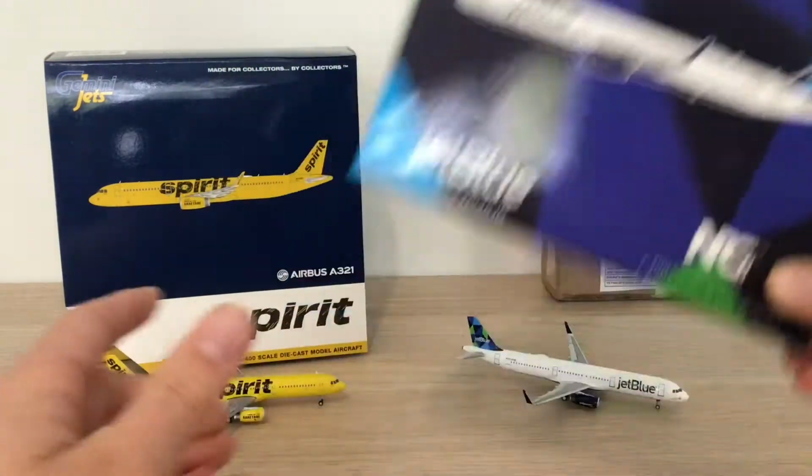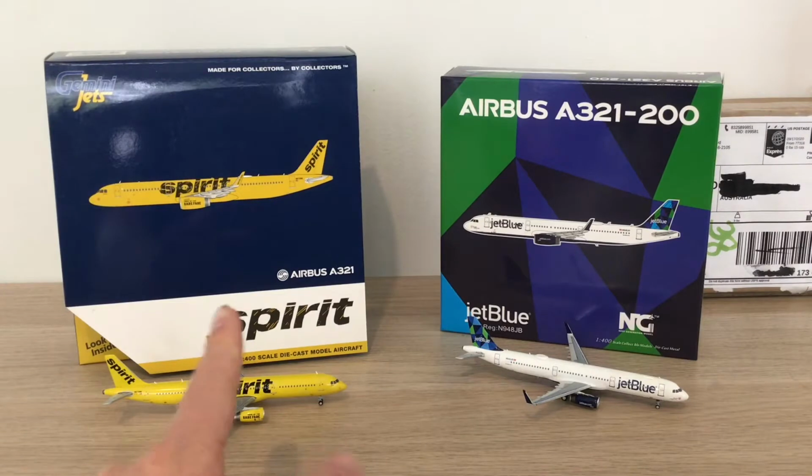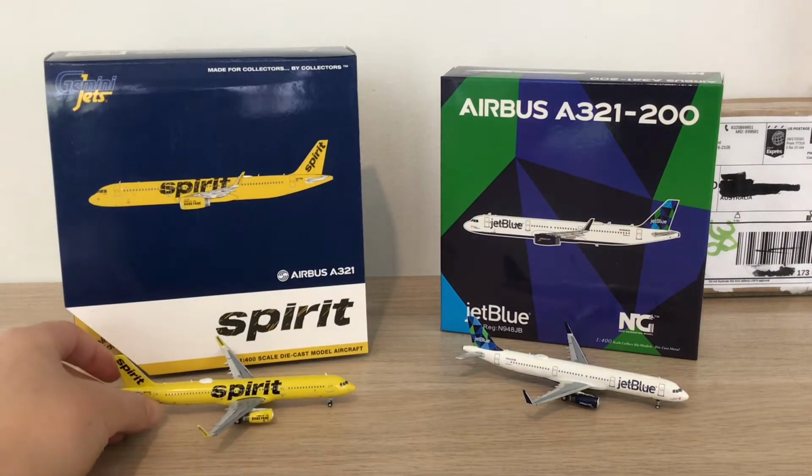So I think I'm going to have to give them both a point for that one, because I like certain parts about that, certain parts about that. So I think I'm going to give them both a point for that. That means it's 1-1 in terms of scoring. Now we're going to move on to the most important part, which is the model.